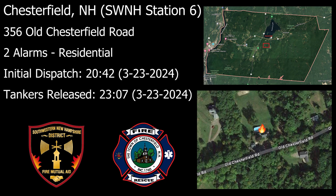415, 38 Engine 1. 38 Engine 1 is going to be off at Chesterfield. 38 Engine 1 on scene, Chesterfield.